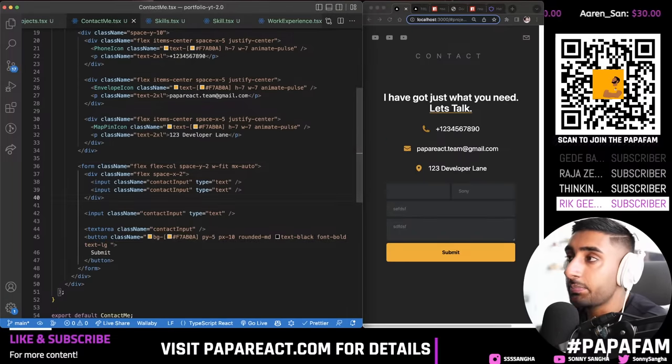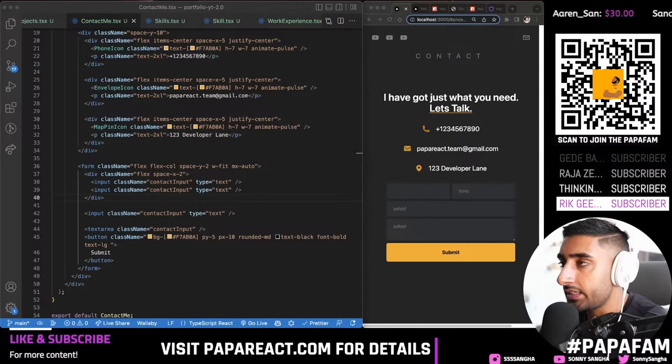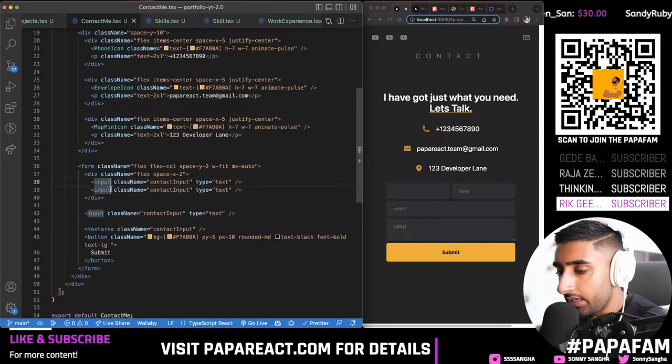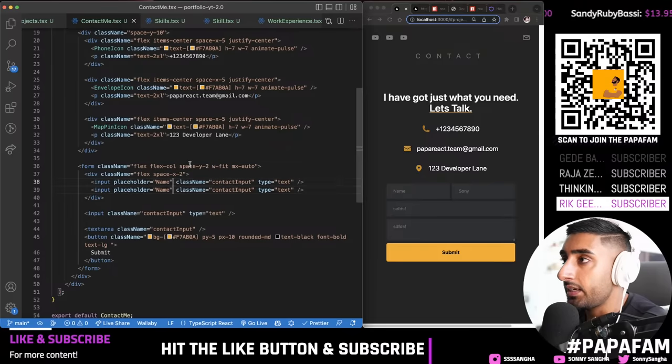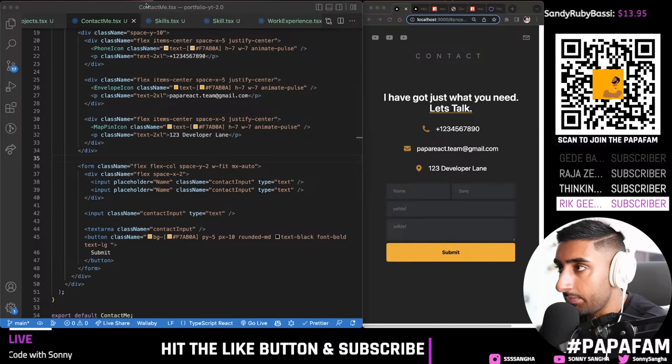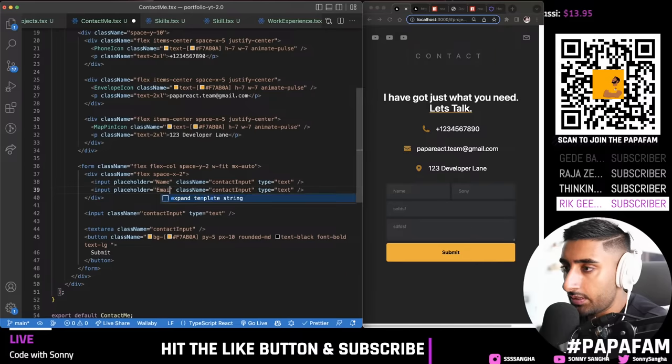Now, the only thing we're missing here is placeholders, right? Placeholders, and then we need to connect it to React Hook Form. So here I'm going to put in two placeholders. The first one is going to be name, and the second one's going to be email. So name, this one is going to be email, so email.